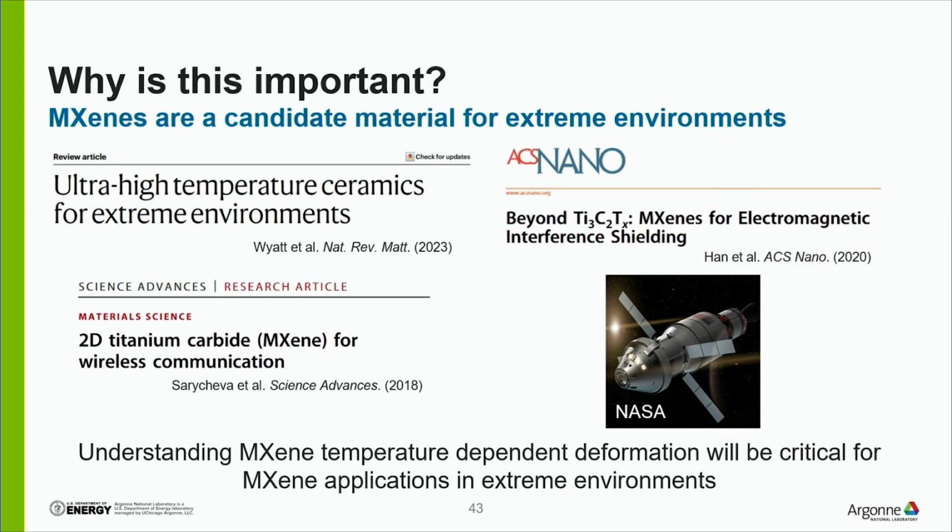And why do we really care about these defects? Well, the Maxines are trying to transition between being in the lab and making it out into real-world technologies. One of the most promising applications for Maxines is as electromagnetic shielding, particularly in extreme environments. We saw here that our Maxines deform differently at different temperatures, particularly at low temperatures. So it's important to understand all the subtleties of these materials and how they deform under a wide range.